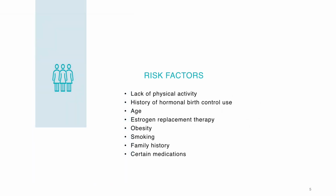So who is at risk for developing postmenopausal osteoporosis? Risk factors include lack of physical activity, history of use of hormonal birth control, age, estrogen replacement therapy, obesity, smoking, family history, and certain medications. Women over the age of 50 have the greatest risk of developing osteoporosis. This is because women undergo rapid bone loss in the first 10 years after entering menopause. Because menopause slows the production of estrogen, which is a hormone that protects against excessive bone loss, you are more likely to get excessive bone loss after estrogen decreases in the body.